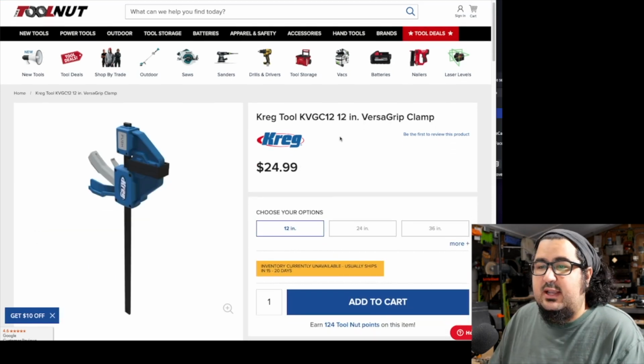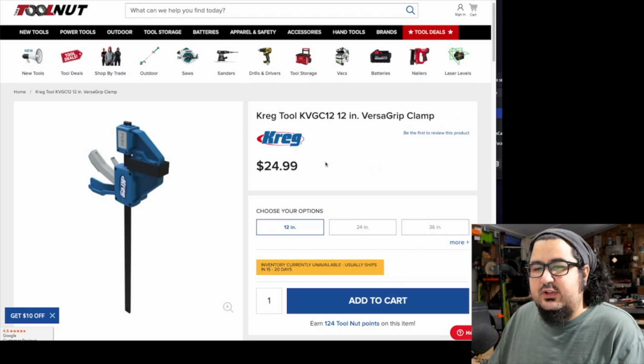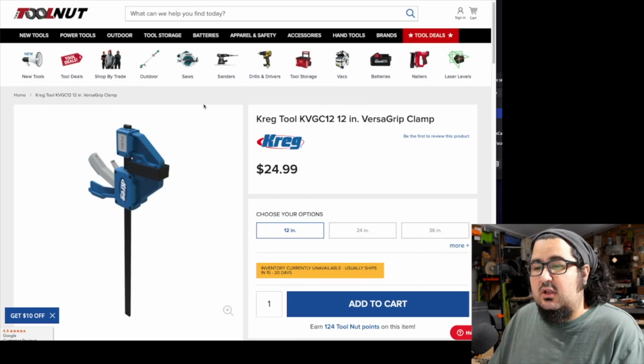Craftsman has new clamps. Versa Grip clamps, 12-inch for $24.99. That's about all I got to say about that.